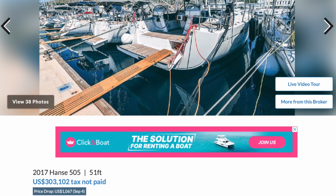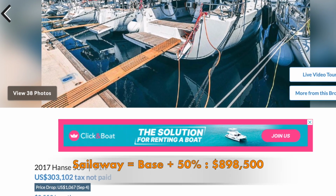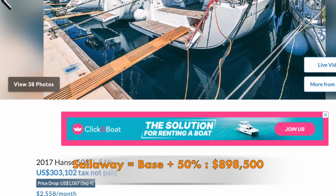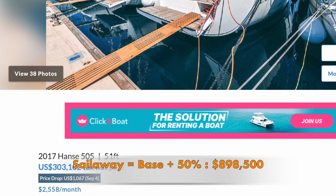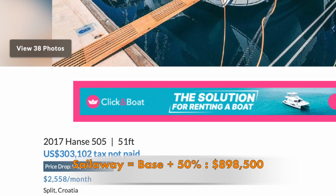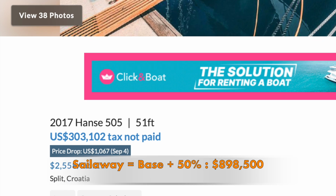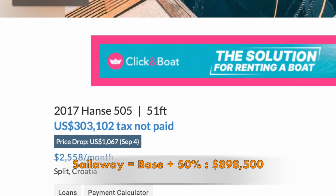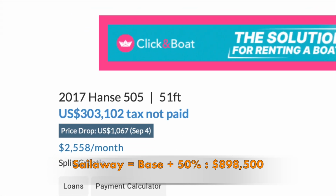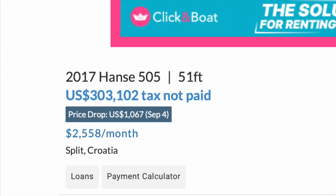Next up, we're looking at a Hansa 505, 2017. So we're looking at about a 5-6-year-old boat here. They're asking 300 versus 900. Well, I mean, yeah, for the difference, I'll go with the Hansa, unless I had the money. If I had the money, I'd still go with the Leopard.